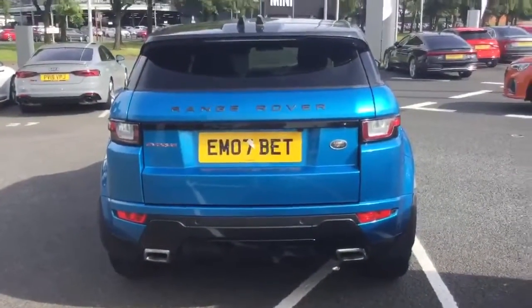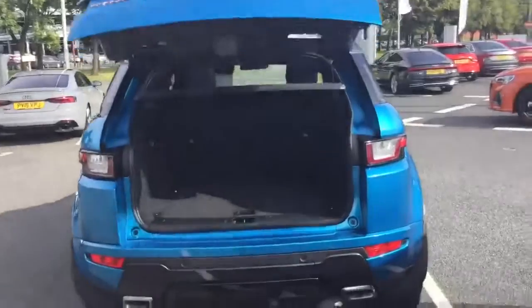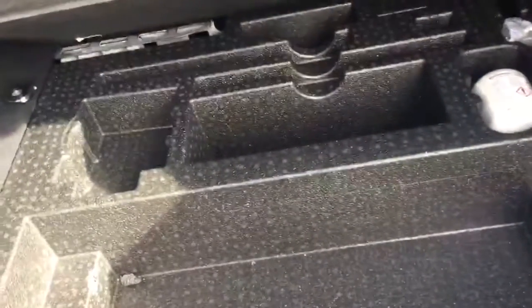What we'll do now, we'll take a look in the boot space, and you can simply open the boot by pressing and holding the key and the tailgate will open. Large amount of boot space there. And you've got various tether hooks here to tie things down and a 12 volt adapter just in there. Underneath you've got more room for storage just under here.